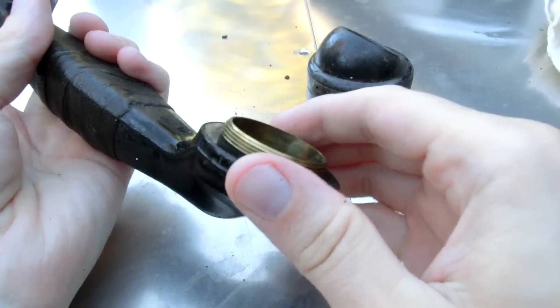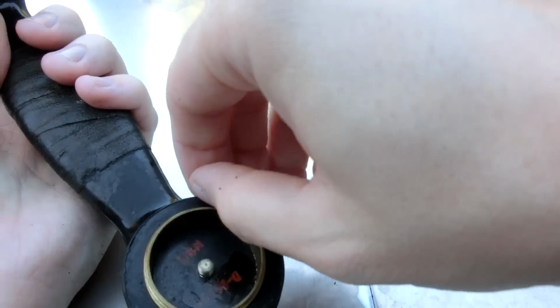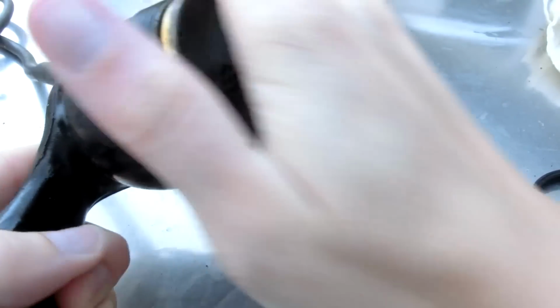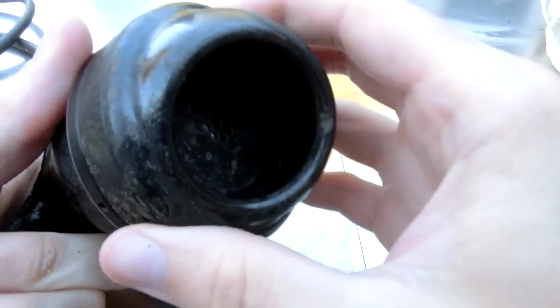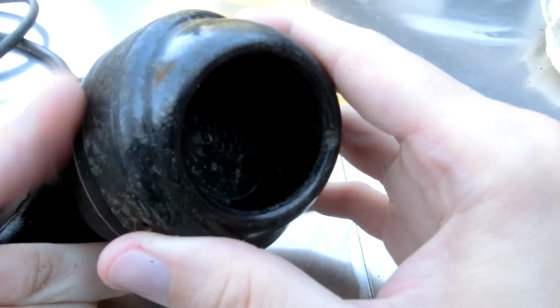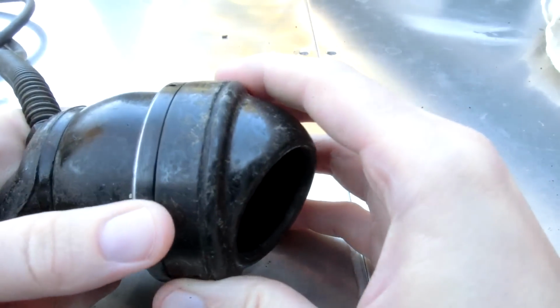Oh, it looks like these have gaskets on them too, maybe. But these gaskets are good enough. I'll just leave them. Oh, it looks like these two rings are here so that you can put this down to wherever it's going to be in the right orientation, and then you can tighten it up. That's pretty cool.